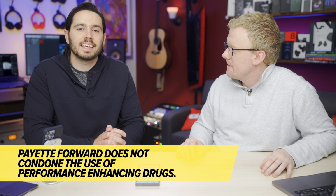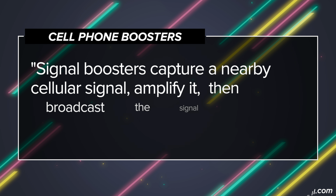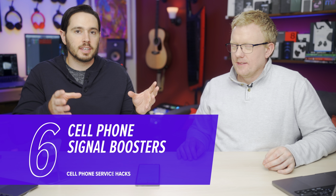You could get a cell phone signal booster. Signal boosters capture a nearby cellular signal, amplify it, then broadcast a signal inside the space that needs a better cell phone signal. Essentially what you do is you get a couple different antennas and a wire and you hang it up around your house and it amplifies the signal. A couple different antennas and a wire and you hang it up around your house?